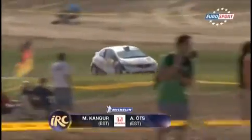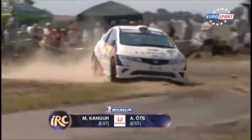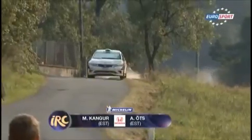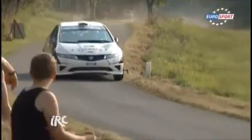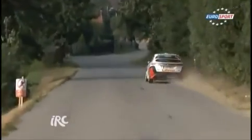Now Martin Kanga in the Honda Civic Type R3. He set the best time on Special Stage 1 and Special Stage 5, but he had technical issues which hampered his progress. He finishes the two-wheel drive section of the rally in 6th position, 1 minute 59 behind the winner.